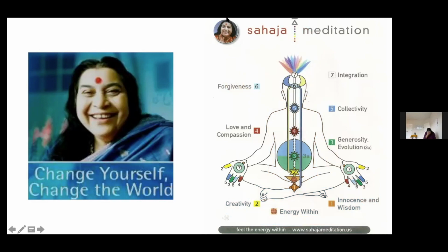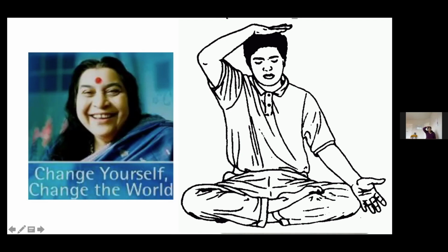Now gently move your attention to the top of the head where your fontanel bone is. In the chart you have seen the 1,000 petals rising from here. To have better attention, keep your right palm on top of the head and slightly massage, moving your right palm in a clockwise manner. Not the fingers, just the right palm. Slight massage in a clockwise manner on top of your head a few times. Gentle massage.